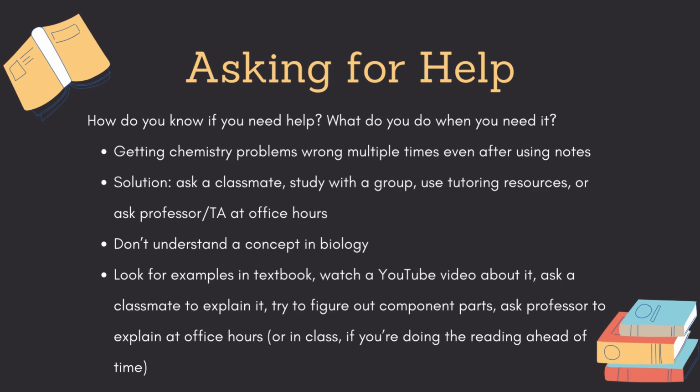Try to figure out the component parts and what specifically you don't understand. So try and write it down in layman's terms without using any big words. You might find out where you're not so sure what's going on. You could ask a professor to explain at office hours, or bonus, if you do the reading ahead of time, which all 4.0 students do, I guarantee it, you'll know where your little spots are that you didn't quite understand. So you can actually ask in class because you did the reading ahead of time, which is amazing.